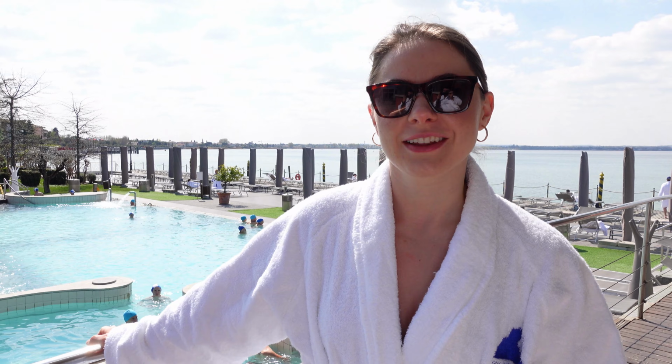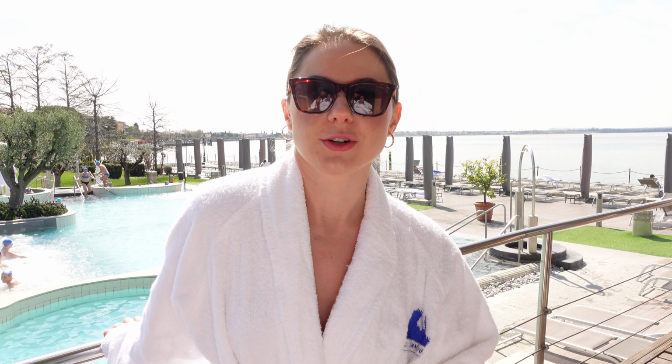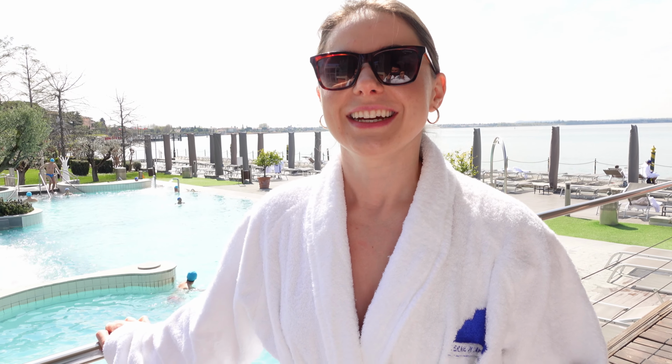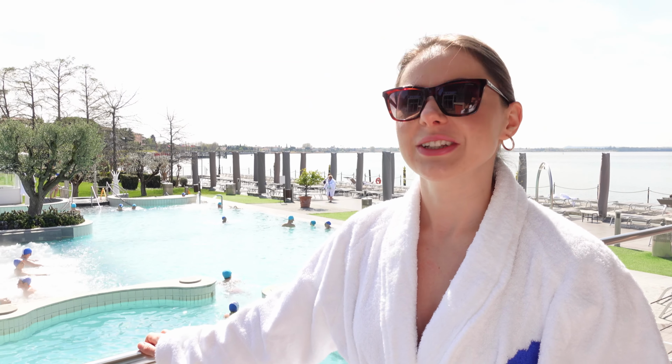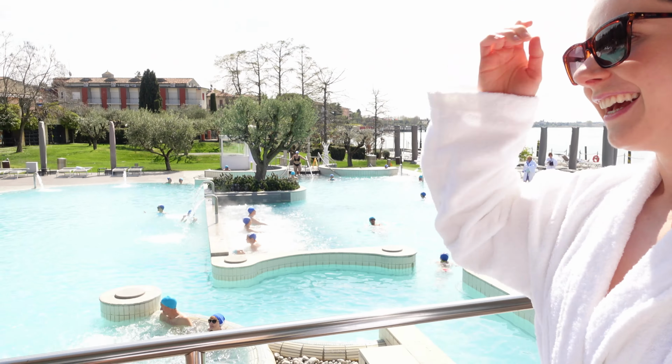Sirmione. This was included in our hotel, like a 5-hour stay here. So we're going to try different swimming pools and different saunas and just enjoy the day. It's very sunny outside and it's very nice to be outside in the sun, even if it's like 12 degrees. The water is warm. Yeah, the water is very warm, so I'm looking forward. But we need to wear a stupid hat.